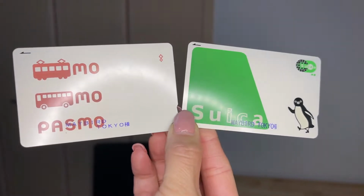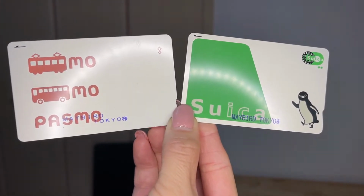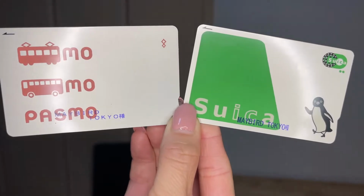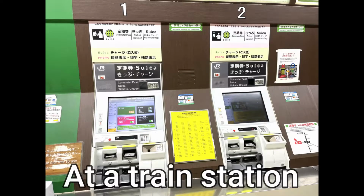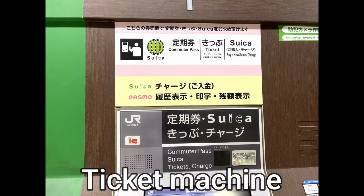I want to show you how to get Suica and PASMO and how to enter the station gate and exit. Please check this out. This is at one of the train stations. This is the ticket machine where you need to buy the card from.